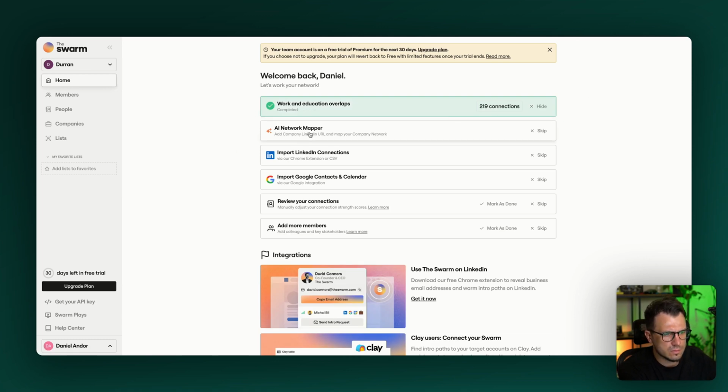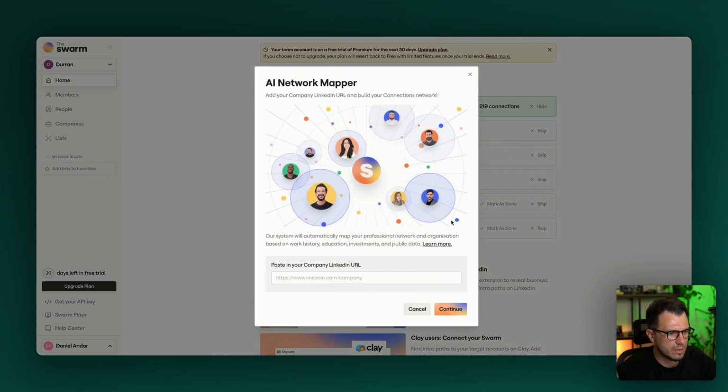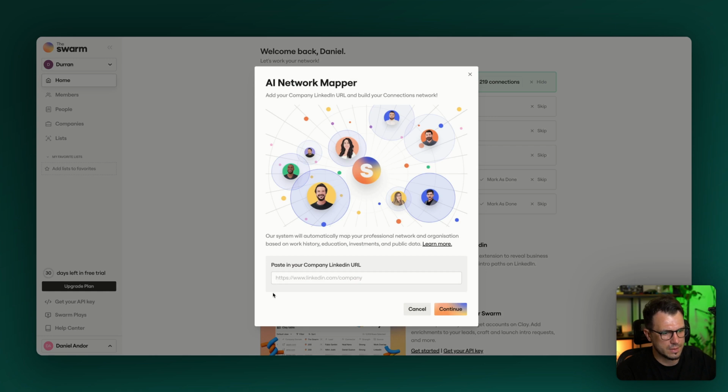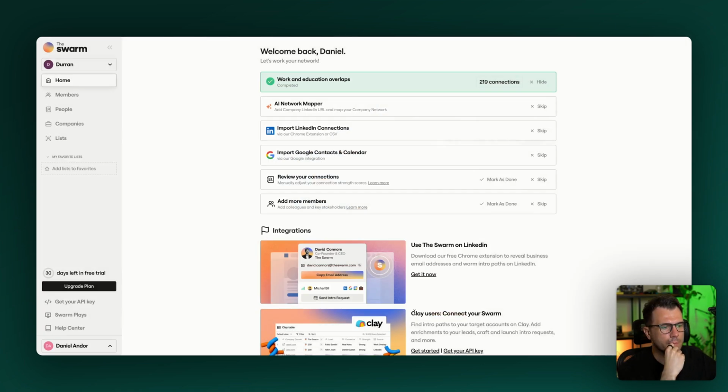They can do this AI network mapper. They already have my LinkedIn URL, so they could just take that and do this. We can add it once more. Oh, company LinkedIn URL.